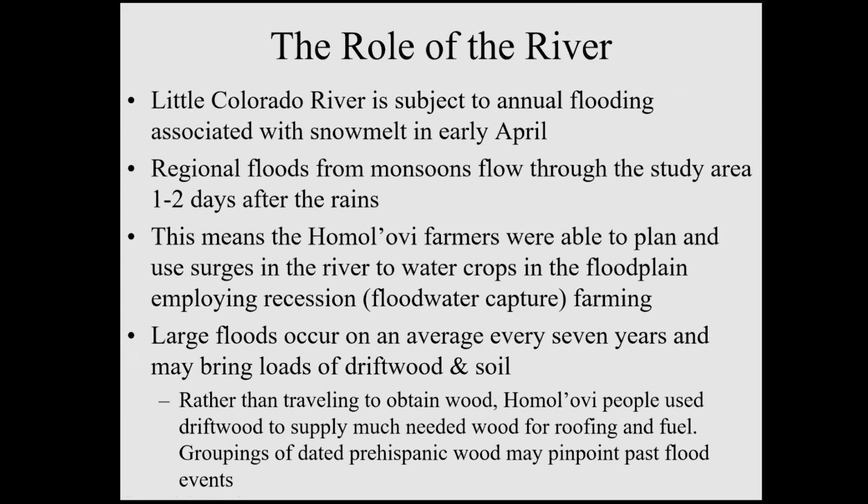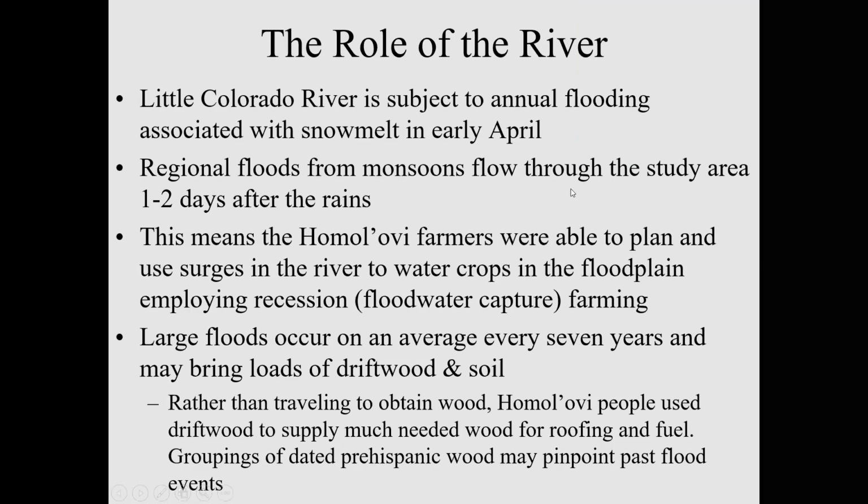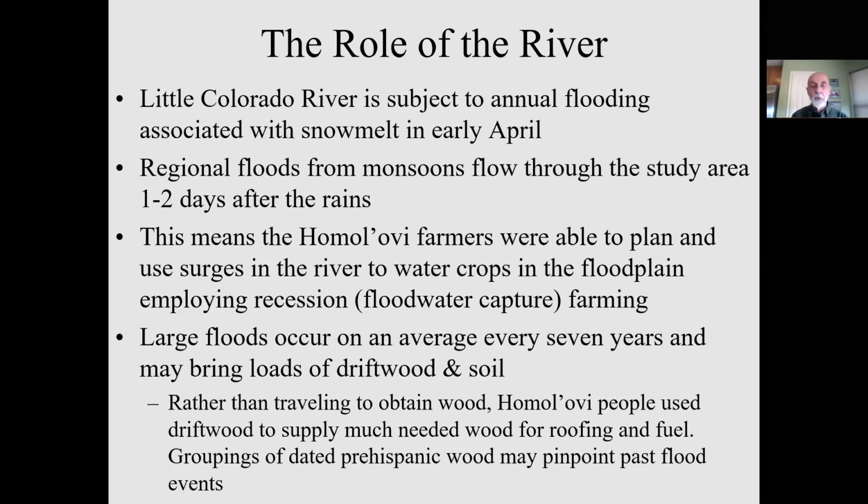The other important thing that occurs with larger floods is that they can bring loads of soil and driftwood into the area, and gauges along the Little Colorado River in the last 100+ years have shown that one of these large floods occurs about once every 7 years. And so rather than having to travel to get wood, Homolovi people could use this supply of driftwood for roofing and fuel, which they did.